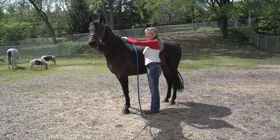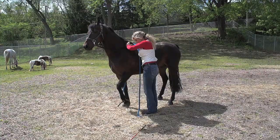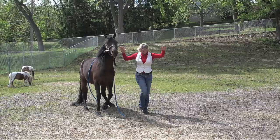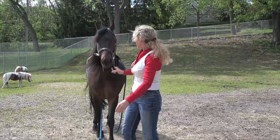You don't want to be pulling way back here. Okay, I need to get his attention. Quit. If your horse is not paying attention, get their attention. So you want to go ahead and hold, pull their leg up, ho, and ask them to bow. Ho, ho. All right, let go of everything and use your release cue just like that. Okay, good boy. That's what the bow looks like.